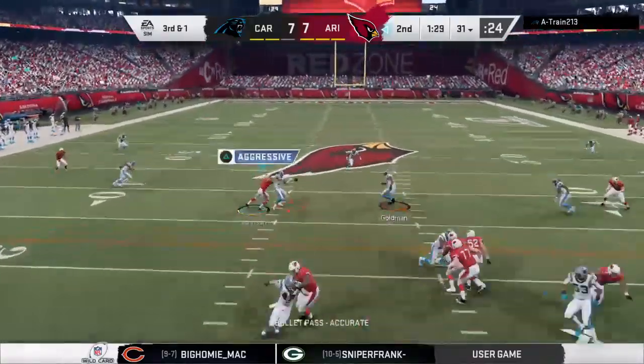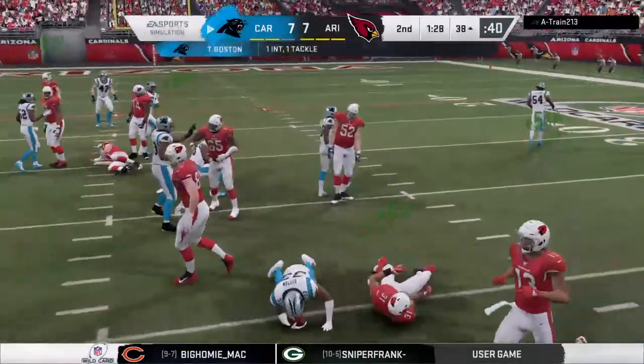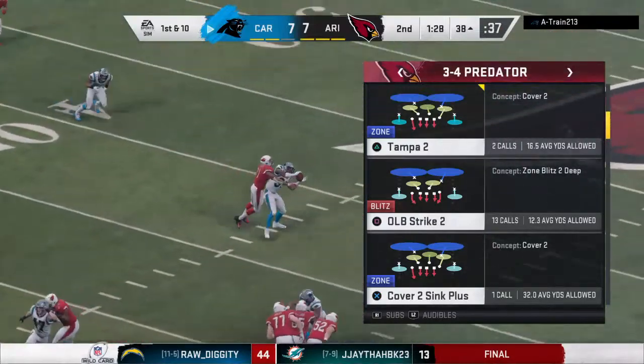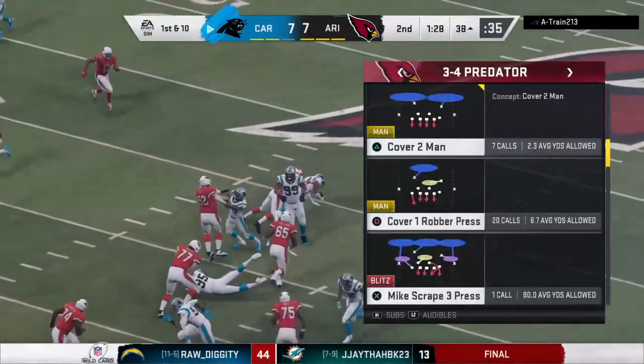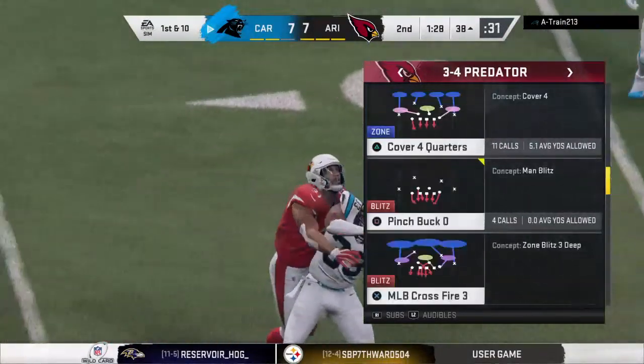Back to throw. A 50-50 ball here, and it's intercepted. Picked off by Trey Boston. And they have possession, and they have it at the 38-yard line. Defensively that time, they were in zone coverage. As a rookie QB, what lesson can you learn there?